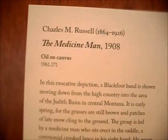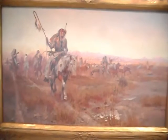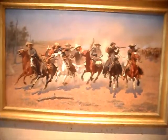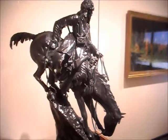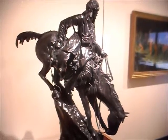Charles Russell, the medicine man. We're only in the lobby. Remington, a dash for the timber. Remington again, the mountain man. Look at the steep descent. The walls of the building are constructed of Texas shellstone.